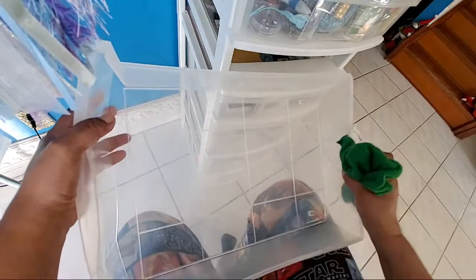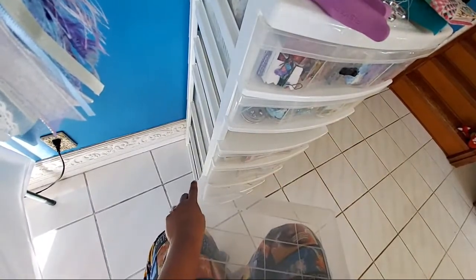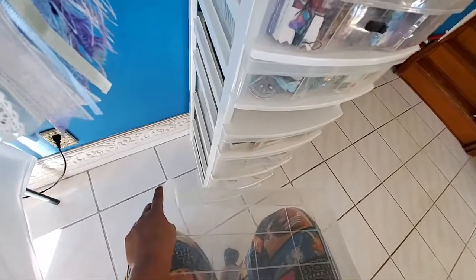Like the title says, I'm getting my craft space back. Hey, Mary, good morning. Hello. As you can see, I'm cleaning my little tower. This is a tower that I thrifted, and it's got six drawers, and it is pretty filthy. I took it out of this space because I had my Christmas village right here, but I went ahead and took it off.